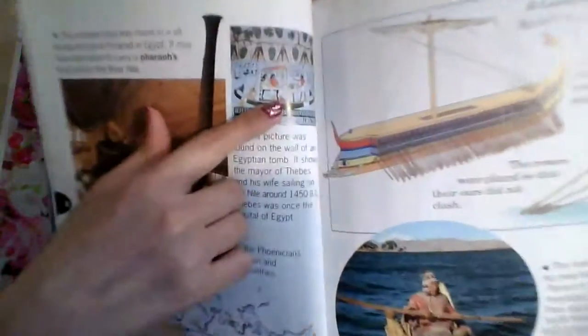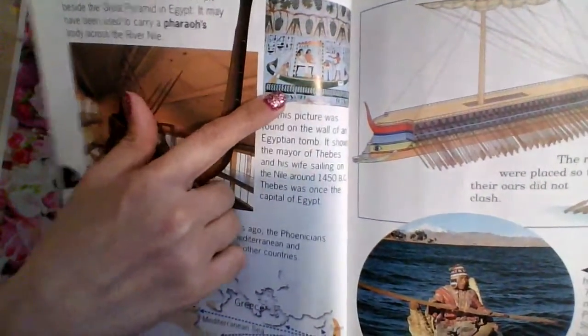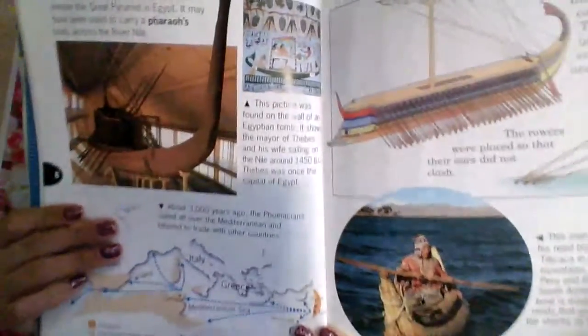This picture was found on the wall of an Egyptian tomb. It shows the mayor of, I never say this right, Thebes, I think it's Thebes, and his wife sailing on the Nile around 1450 BC. That was once the capital of Egypt. See this picture? That was painted. So they had ships even on old hieroglyphics.